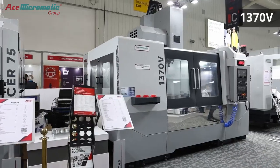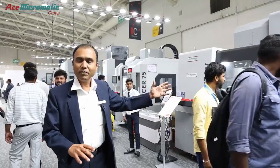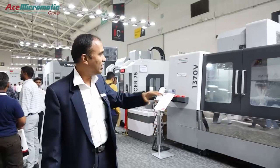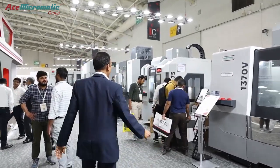We had this machine, the 1370V, and this product is made for die mold and pattern making. And the beauty of this product is that it is price sensitive and fits in such a way that there will be huge demand for this kind of machine in the country today. And let me showcase one more machine here.